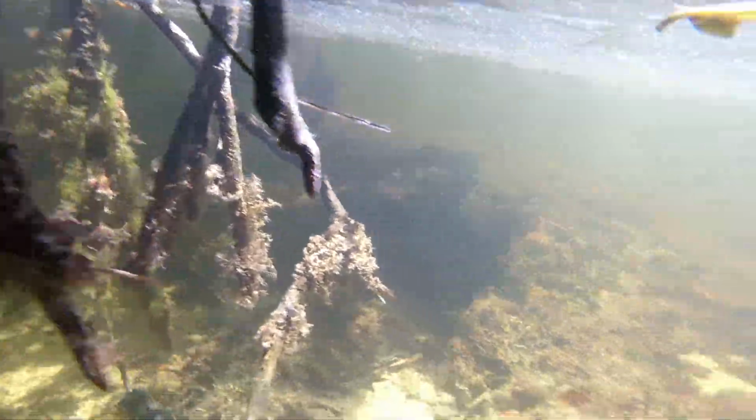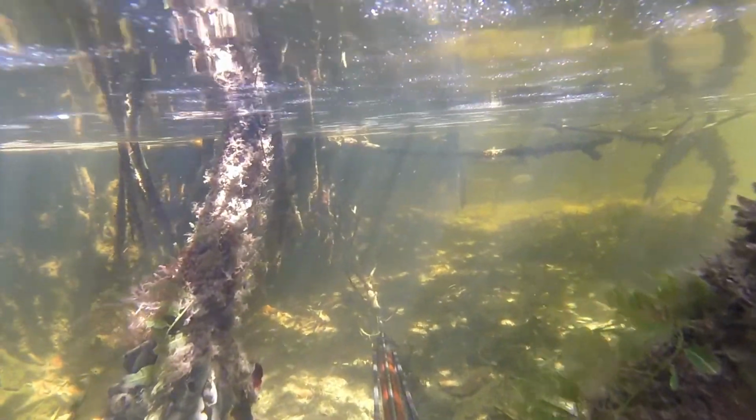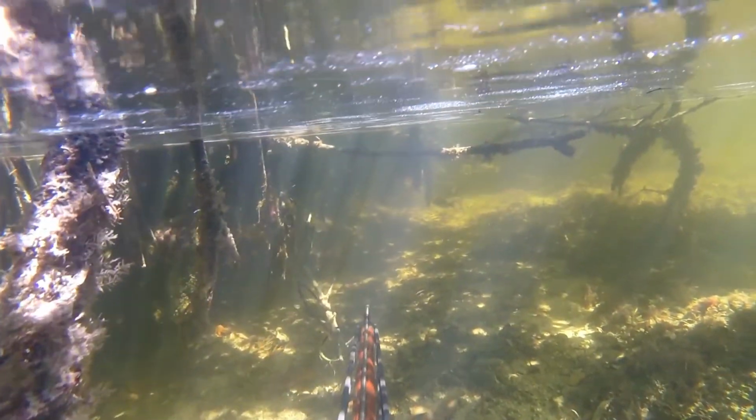I found another Cubera that I was trying to shoot, but it did not work. He didn't give me a close enough shot at him, and I didn't feel like missing a shot, so instead I just didn't take one, and then he swam away.